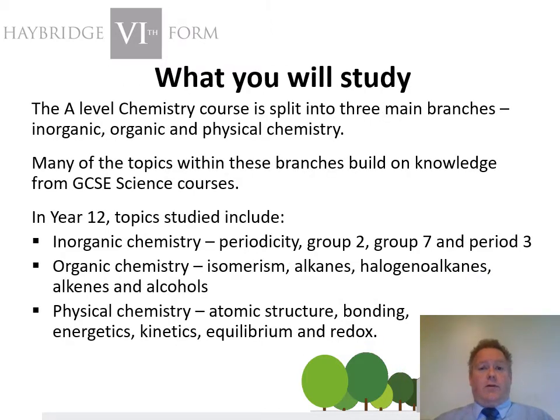The A-level chemistry course is divided into 3 main areas: inorganic, organic, and physical chemistry. Inorganic chemistry studies the chemistry of compounds that don't contain carbons, metals and their compounds, for example. Organic chemistry studies the chemistry of carbon-containing compounds and includes the hydrocarbons studied at GCSE. Physical chemistry studies the use of measurements in chemistry. Each branch contains several different topics.